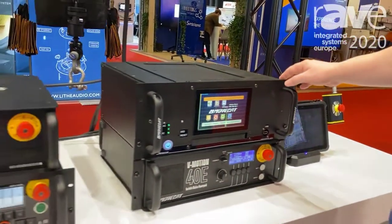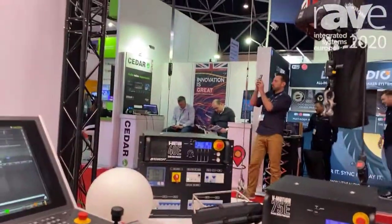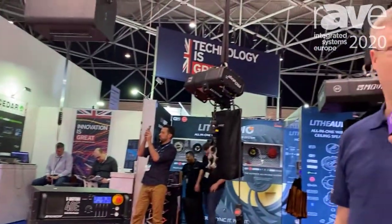So that's the iMotion family with different kinds of devices, different kinds of controls, and that's visible on www.movecat.de.